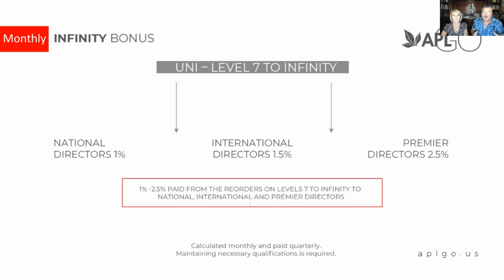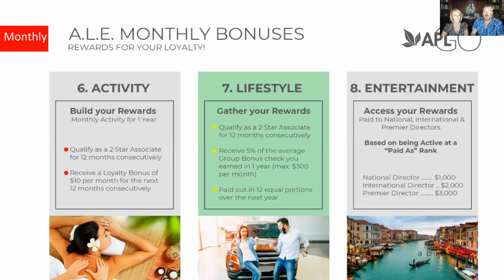I mean, that could be hundreds of thousands of people in a very short period of time that you're going to make something on every single day now, because every bonus that I've talked about so far is paid in real time daily. You can see it right in your business office, or back office, as we call it, every single day. So these bonuses here, I'll quickly go over these. The first, the activity bonus, is just for being loyal, just for buying your product every month. They're going to give you a reward for that. They're going to give you a lifestyle bonus up to $300 per month just for helping people move up in rank.